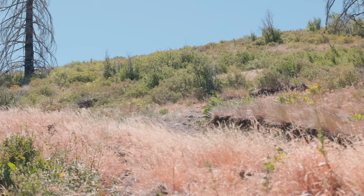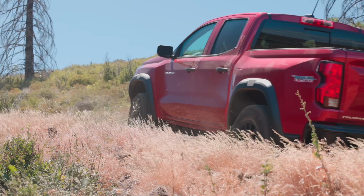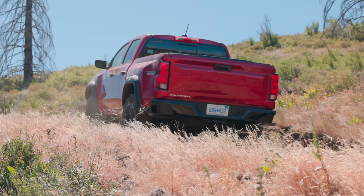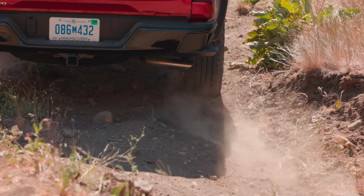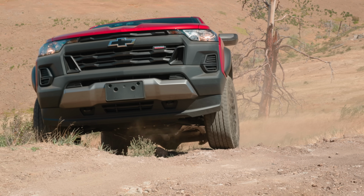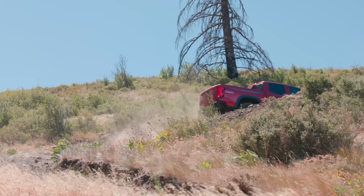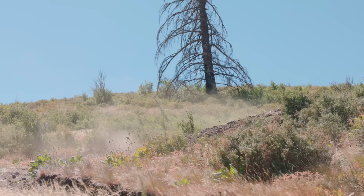And away we go. Now these are all-terrain tires. They're not fantastic, but I think they're okay. Or at least we'll find out how okay they are. So cut in tight here. Let's get that wheel spinning if we can. Up and over. And over. There we go. See, pretty easy.